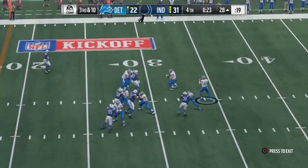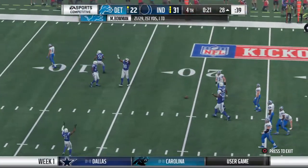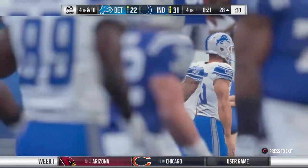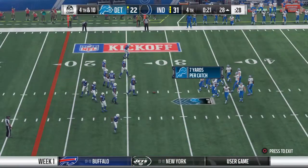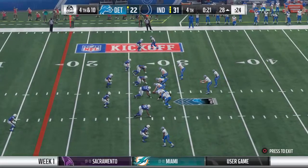Off the play fake. Bowman. And that's incomplete. It's always tough for the guys throwing the football when they think they've got a completion and the ball's almost there, and then someone sneaks a hand or two in and bats it away. And they're indeed going to go for it here on fourth down. So trailing here in the last quarter, let's see how this plays out.